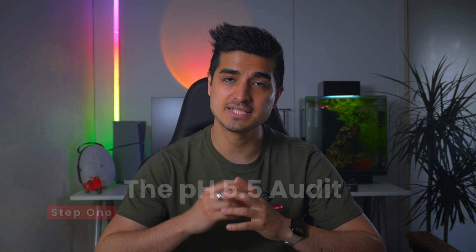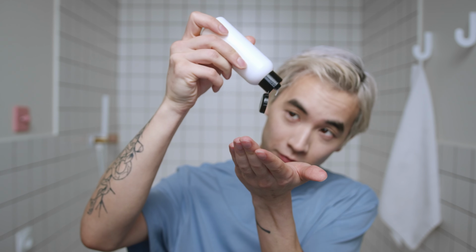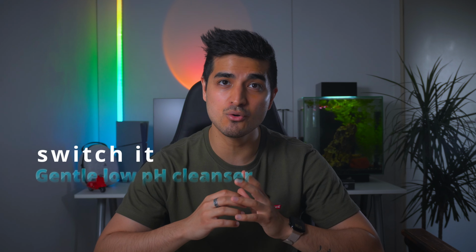We are going to implement the glass skin protocol. These steps you can start even tonight to rebuild your moisture armor and reverse years of barrier damage. Step 1, the 5.5 pH audit. Go into your bathroom right now and check your cleanser. If it foams up like shaving cream, makes your face feel tight, or contains sulfates like SLS, throw it in the trash. And I'm sorry, you have to switch to a gentle low pH cleanser.